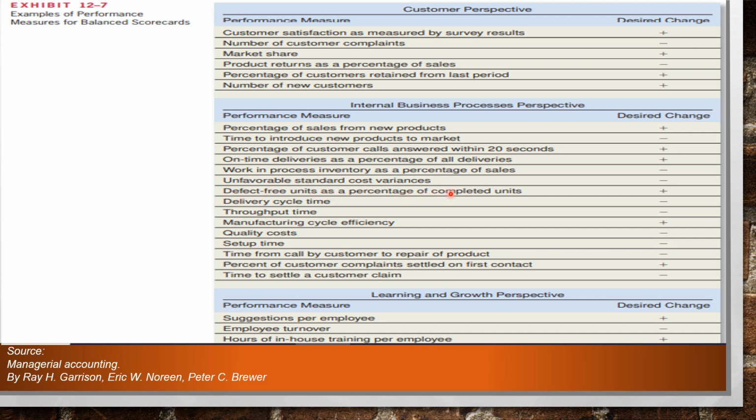defect-free units as a percentage of completed units. We want that to increase. We want 100% totally free of defects, if that is possible. Then we have time to settle a customer complaint. Our target for that is to reduce. We should settle customers' claims or complaints as soon as we can for customers' satisfaction. For the learning and growth perspective, for employee turnover, we want that to reduce.